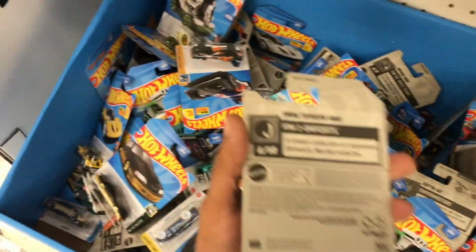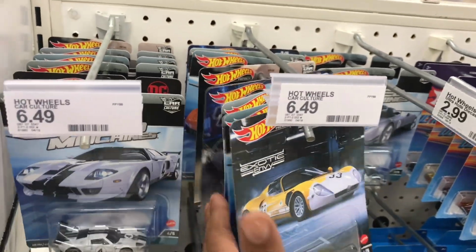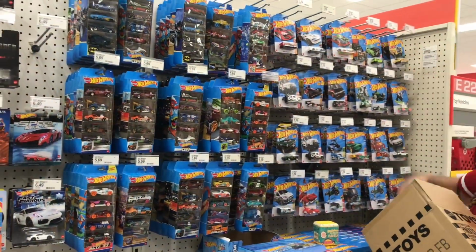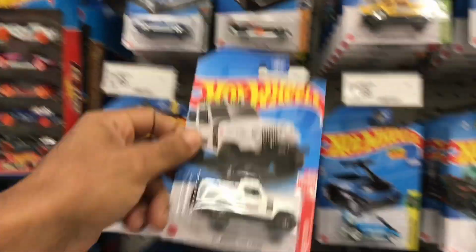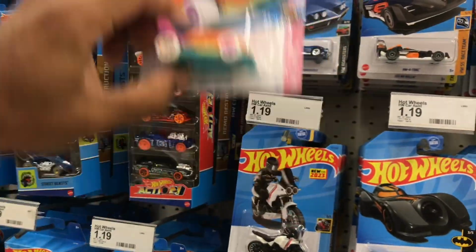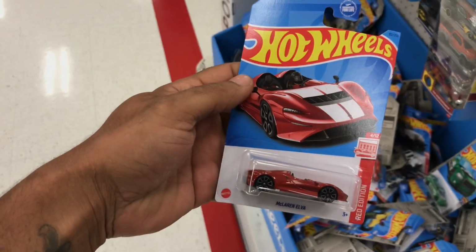H case in here, E case, just a bunch of leftovers in there. Lots of speed machines. Some red editions. Got the little Toyota van. Got the 64 Jeep Commando. Got a little Donut Drifter treasure hunt right there with the regular. Let me see, the other red edition in this case is this one too, the McLaren.